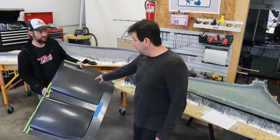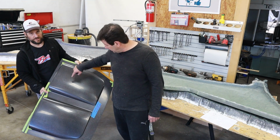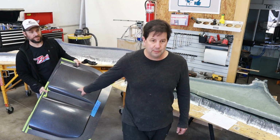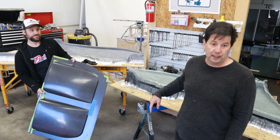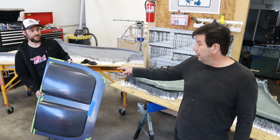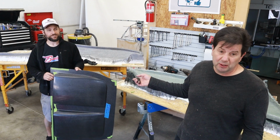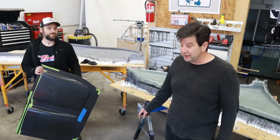So here is an example though. This is extremely rigid, kind of hard to tell on the camera. This has been vacuum infused, a part that's actually made here. It's getting close to 4 pounds. The original was about 16 pounds, so quite a bit of weight savings.